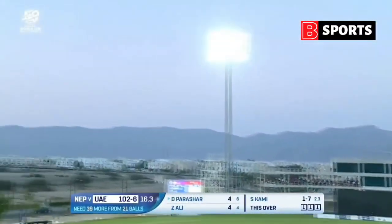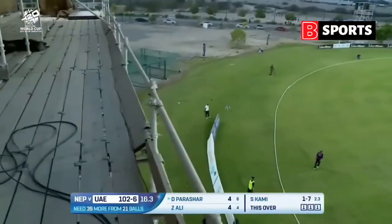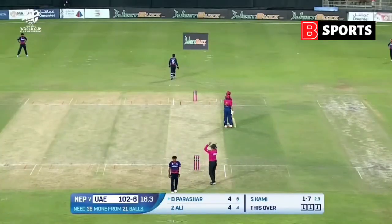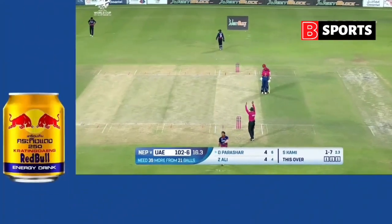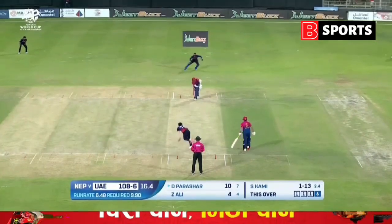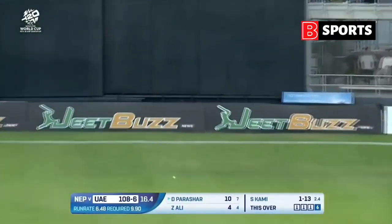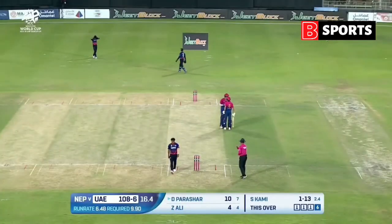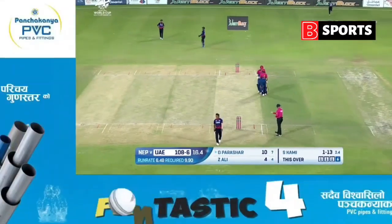Now this is hit in the air, and it's hit a long way. We said that Parashar holds the key to the rest of this chase. That's a big hit. Elegant shot to full extent. Down the leg side, 4 more. Not the right line. Excellent from Parashar. And the UAE hanging about in this chase. Will that Achilles heel?